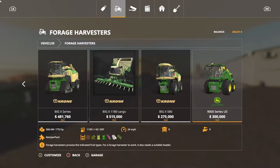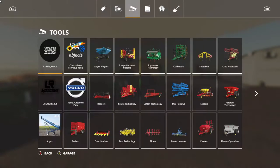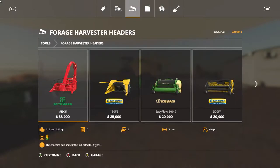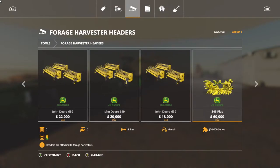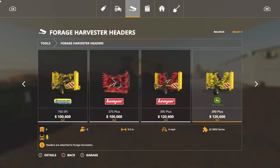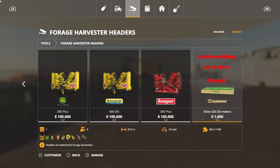Trying to think, it's not in here. I don't think we have to go to this end. No, it's not in that either. That's our headers, and let me show you the headers real quick. It's gonna be kind of fast. We went all the way over to the end, which is a lot of them.